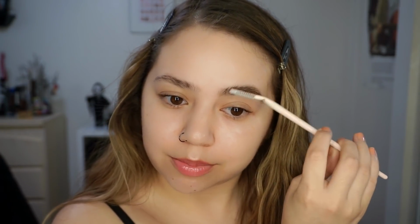Circular motions to kind of activate it, I guess, and kind of create like a gel-like texture. I feel like I might need a little bit more spray, and I've never used soap brows or brow wax or anything, so I don't even know if I'm doing this right. I'm gonna brush this through the brow, I guess. It says to brush it in an upward motion.